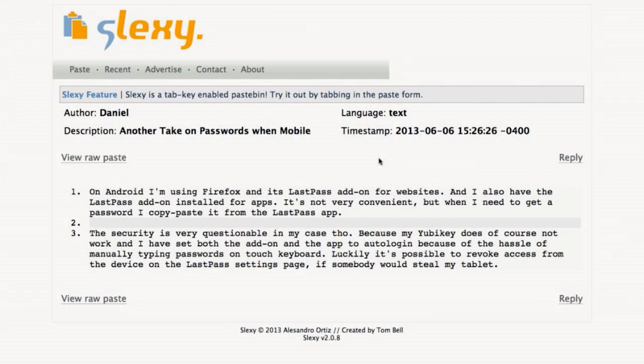All right, so Daniel writes in. He says, another take on passwords when mobile, because this is a problem that continues to plague me. He says, on Android, I'm also using Firefox and its LastPass add-on, like we mentioned somebody was last week. And I also have the LastPass add-on installed for apps. Oh, I didn't even know there was a thing for apps. I wonder what that does. It's not very convenient, but when I need to get to a password, I copy and paste it from the LastPass app. See, that's what I'm doing too right now.